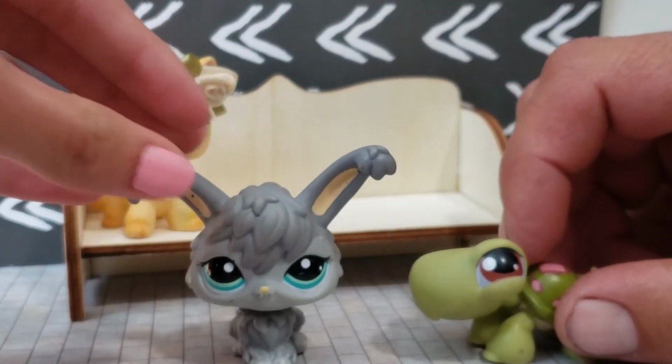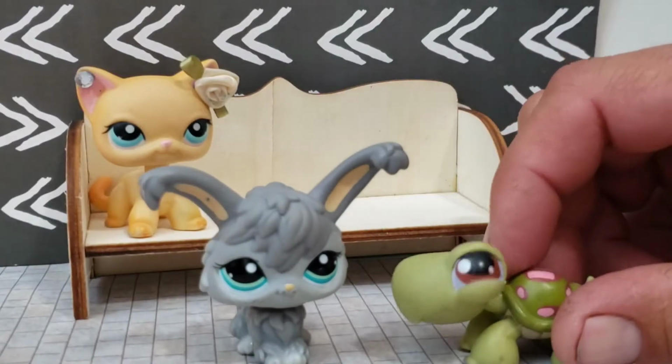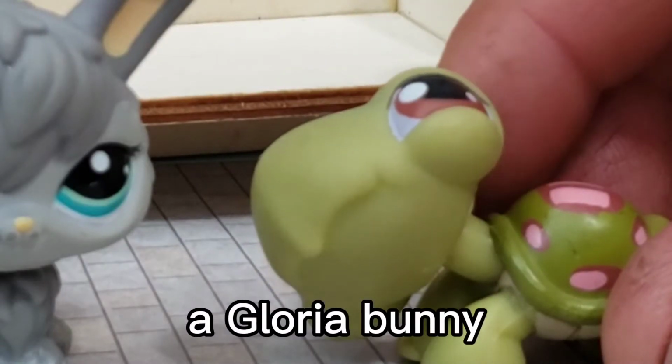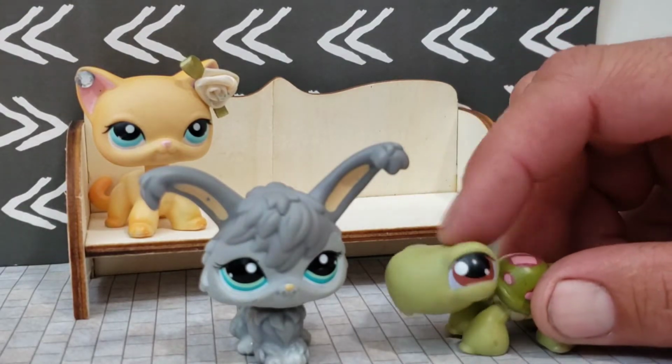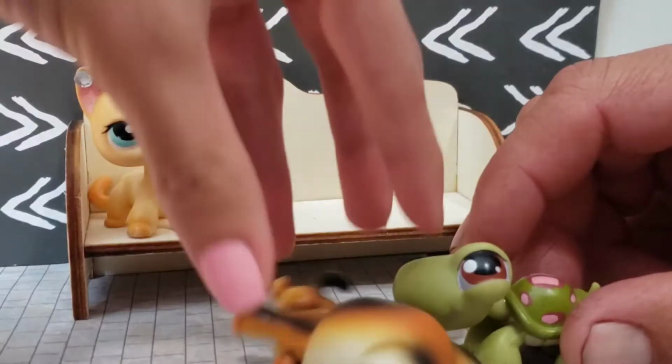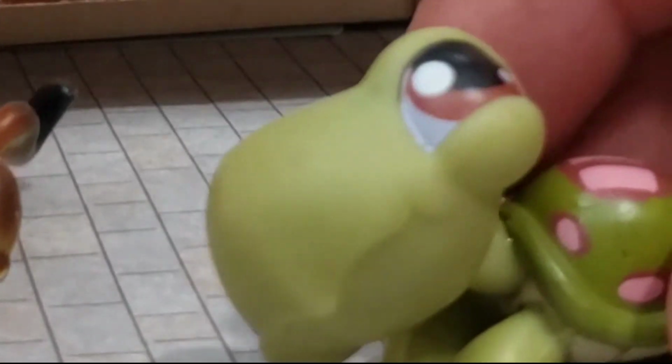Okay. You are a bunny. Yeah, it's an Angora bunny. Gloria bunny. Your name is Gloria. Bye, Gloria. What is this?